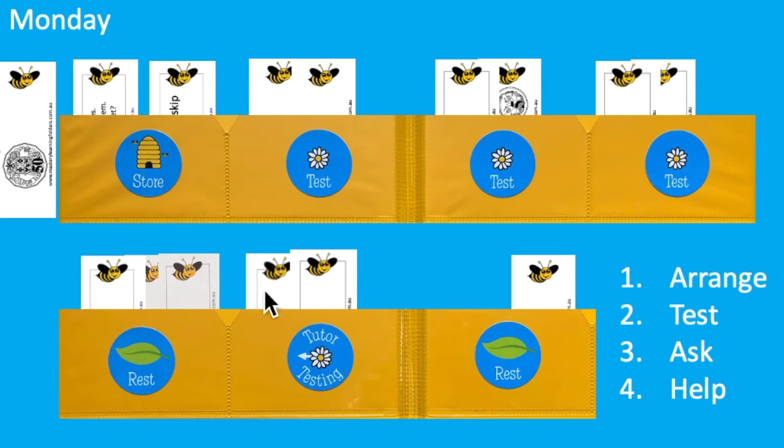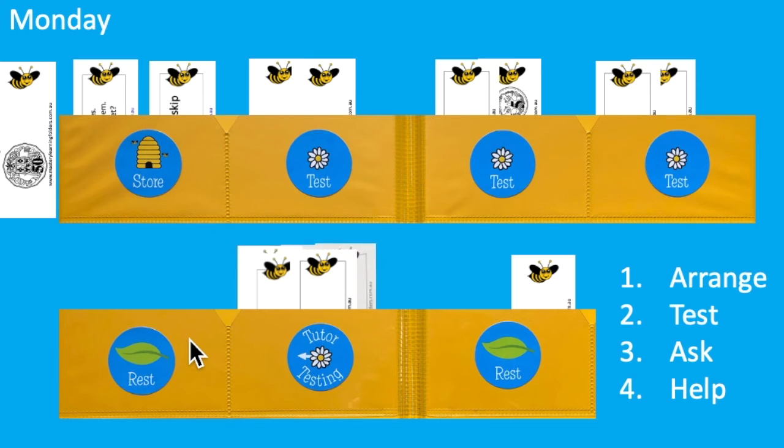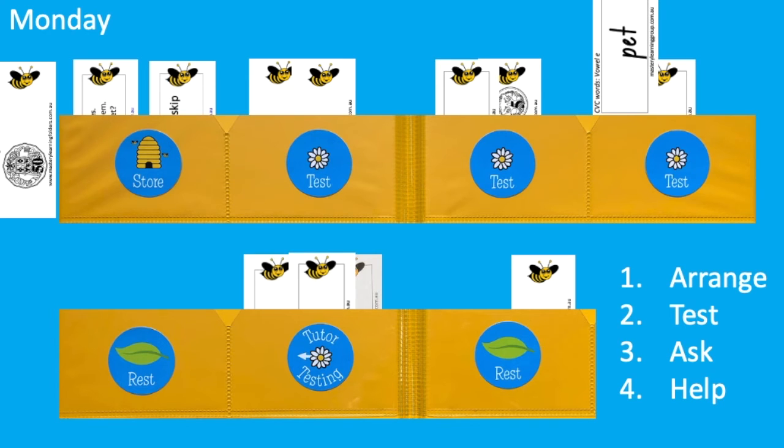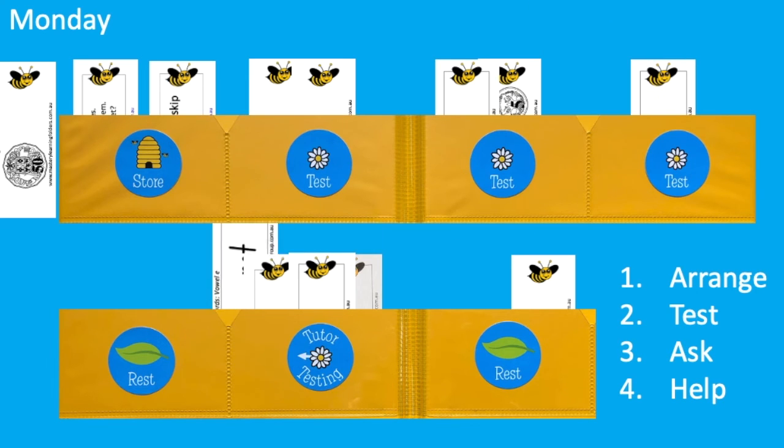The next pocket is a rest pocket. So that signals to you that no testing is going to occur of these flashcards. They're just going to move as a bundle up to the next pocket, increasing the spaced interval of those flashcards prior to the next testing session. So now we move on to the next pocket back. Pet, this is a sounding out word, and the student was able to sound it out, and so that moves forward to the next pocket.